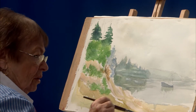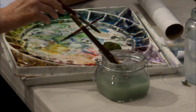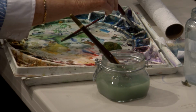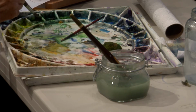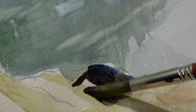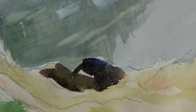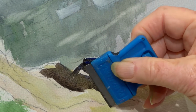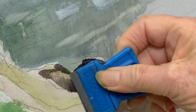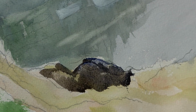Okay, so now we're going to do something different. And if you haven't seen this, I'm going to try something with a razor blade. This is a little, it works. A little dark.